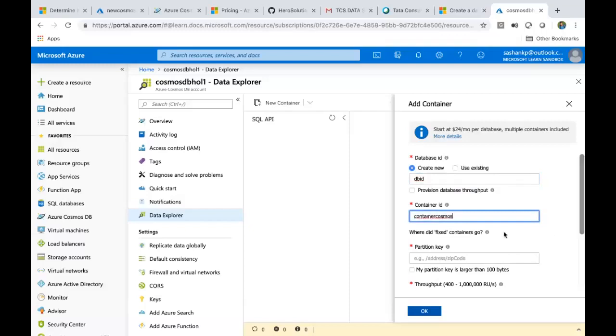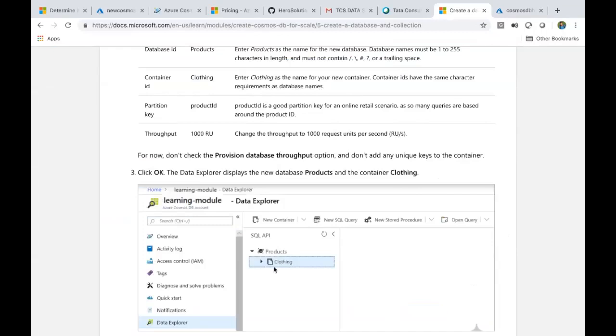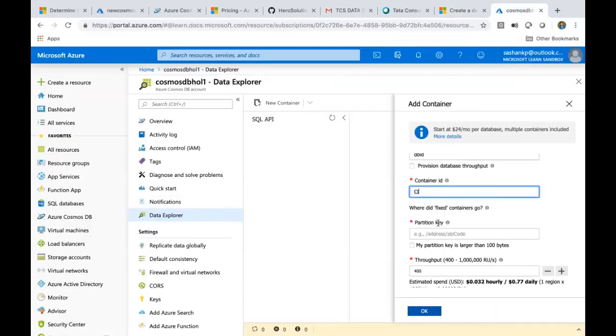I can give it, let's say, customers. This is a table name, right? Just give some meaningful name here. If you observe, I gave it as clothing here, so I just give the same thing here, clothing.